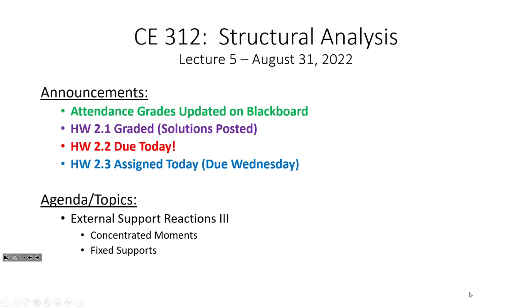Okay. Now with inclined loads, we had inclined loads that were applied to the structure, actual external loads, and then we had support reactions that were inclined. Well, the same thing here. We're going to have concentrated moments that are applied to the structure, and then we're going to have concentrated moment reactions. And so we have concentrated moment reactions whenever we have fixed support conditions. So just make sure that you're good with that.